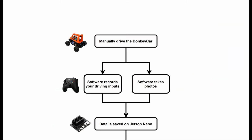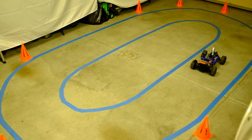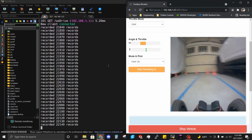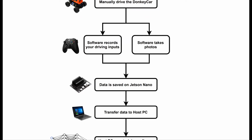So the steps taken to train the DonkeyCar can be seen in the following flowchart. First, you would start by manually driving the DonkeyCar. This is where you would use the remote controller to drive the DonkeyCar on the racetrack. The software would automatically record your driving inputs as well as taking photos. Then that data gets saved onto the Jetson Nano.